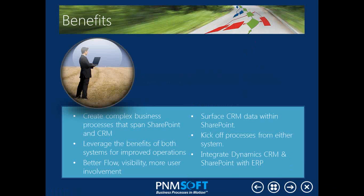Wonderful. Just to sum up here, with PNMsoft SCE, you're going to be able to create complex business processes that span both SharePoint and Dynamics CRM. You're going to be able to leverage the benefits of both those great systems for improved operations. Each system is going to complete the other within the framework of business processes, which are going to then make your business more efficient, more competitive, and more streamlined.